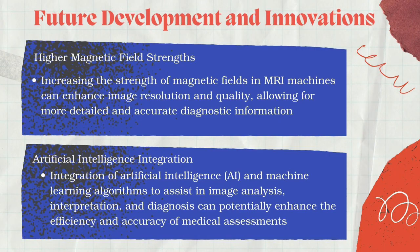We will talk about the future development and innovations of MRI machines. One of the innovations that can be made is to use higher magnetic field strengths. This is because increasing the strength of magnetic fields in MRI machines can enhance the image resolution and quality and allow for more detailed and accurate diagnostic information.